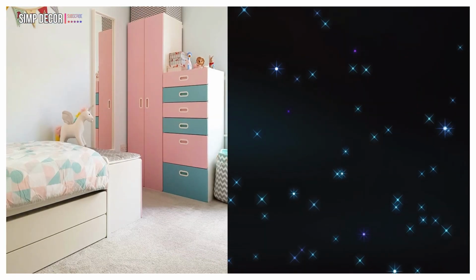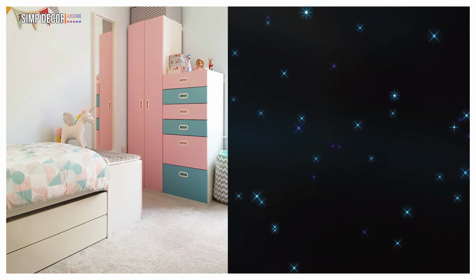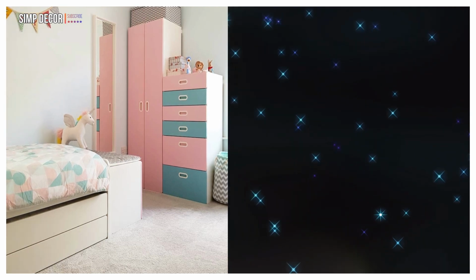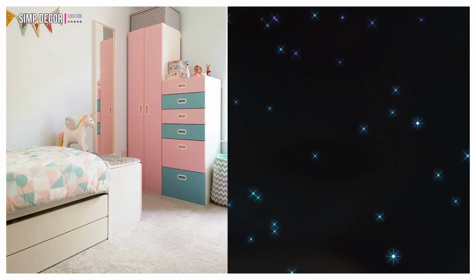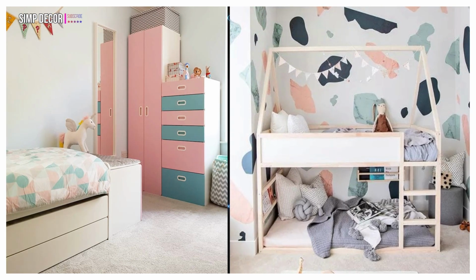1. Pastel wardrobe and drawer set. Spruce up the white Stuva wardrobe and chest of drawers by painting them with colors that match your kids' room decor.